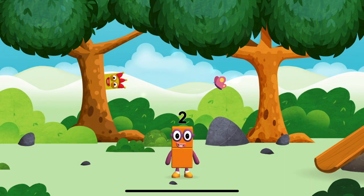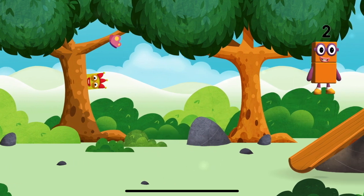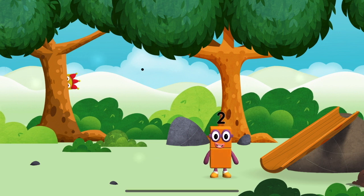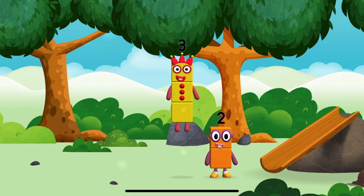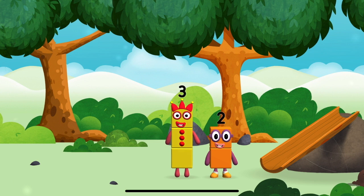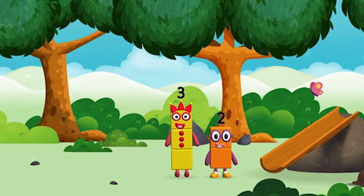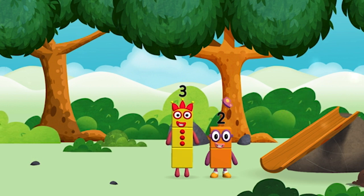I am 1, 2, 2 blocks. I am 2. How do you do? I am 3. Look at me! The number blocks like to have fun. Use your finger to move them onto the slide.